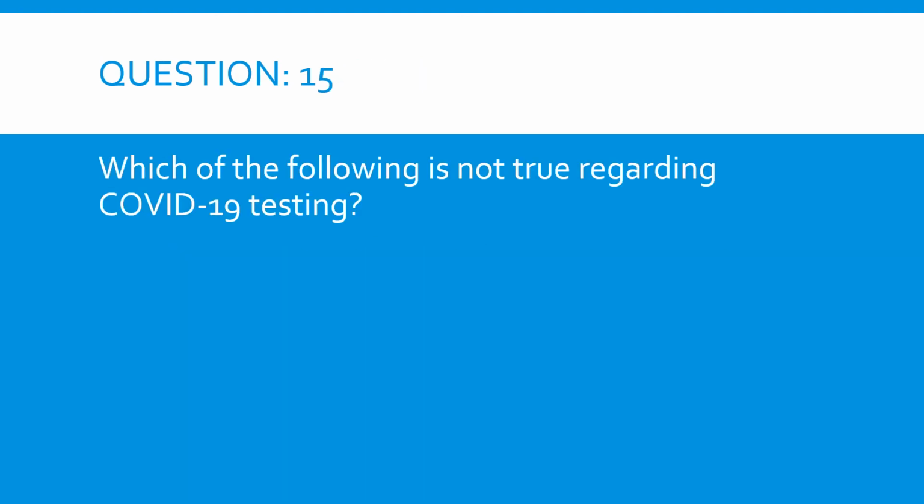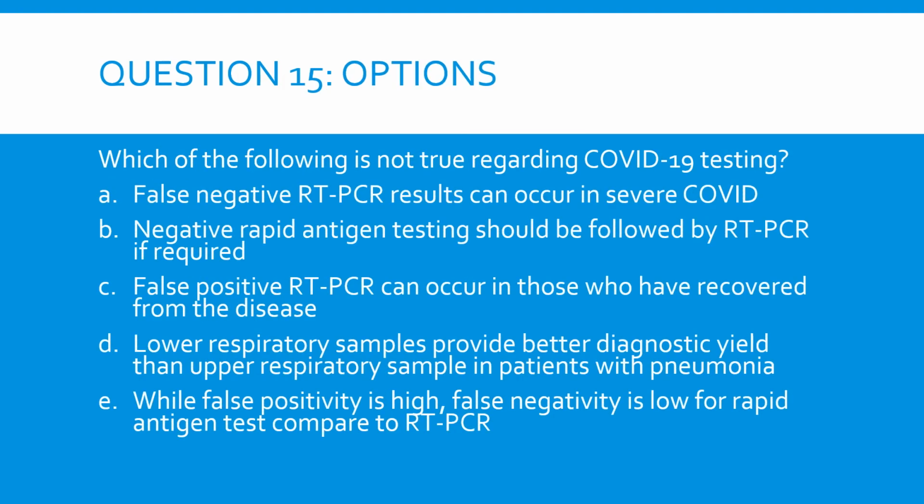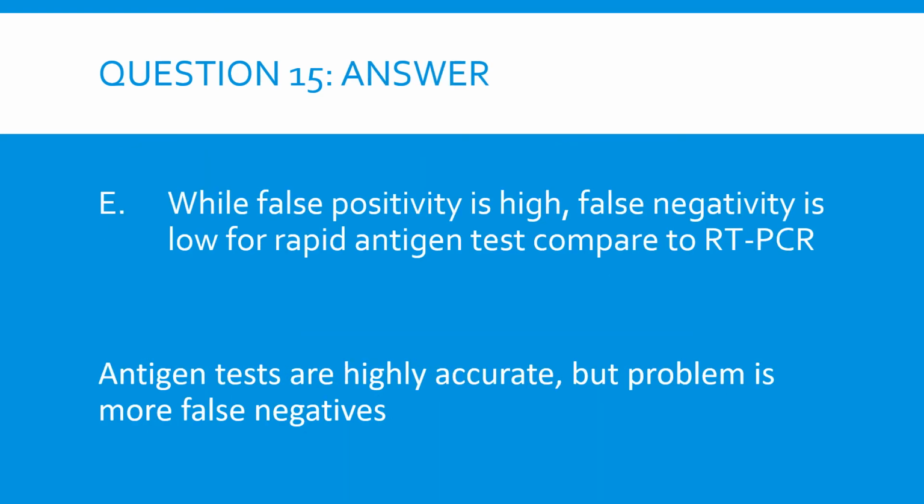Which of the following is not true regarding COVID-19 testing? Here are your options. Here is the answer.